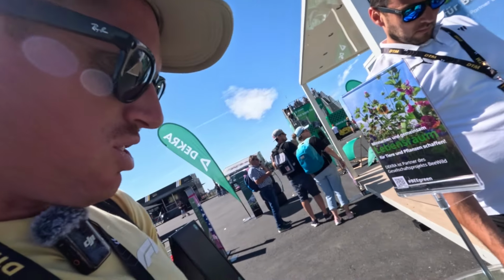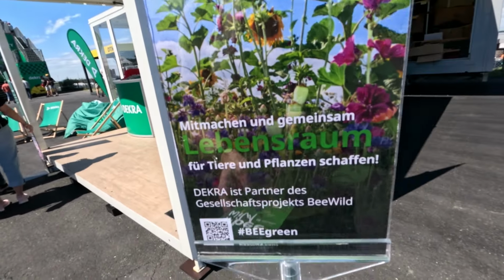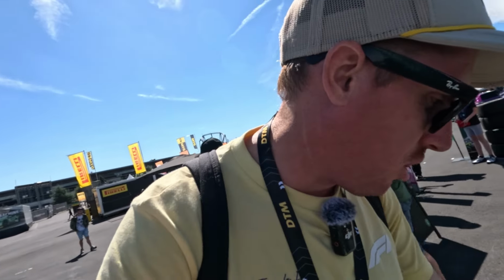I'm gonna have to translate this out. These are seeds that you plant that help the bees. Well, I might go and spread some around when I get back to my accommodation.